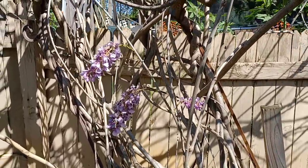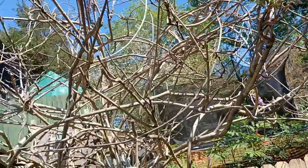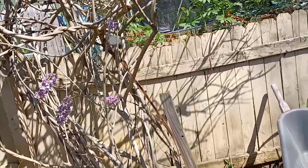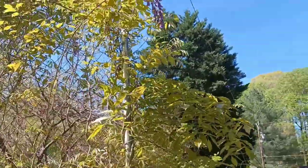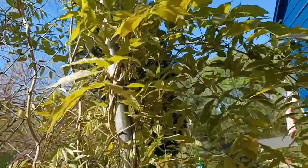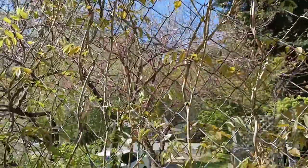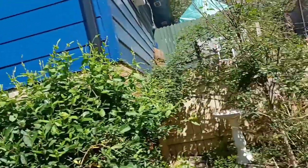When you trim them back at this time of the year, you lose your blooms. But maybe we'll have some on this one over here on the other side. Not every year is a good year for your blooms. We'll just appreciate them when we have them. But this gives a certain amount of privacy here in this city backyard.